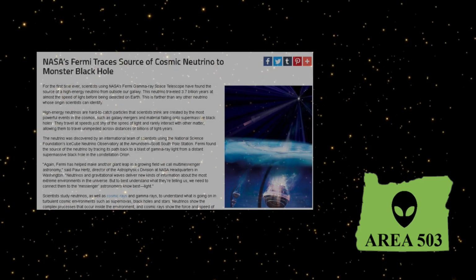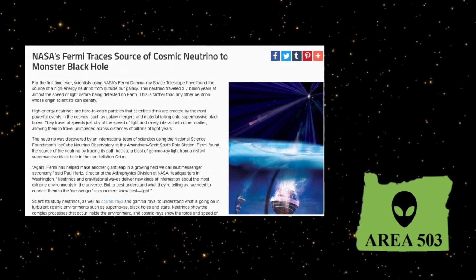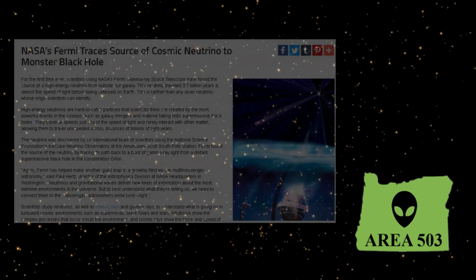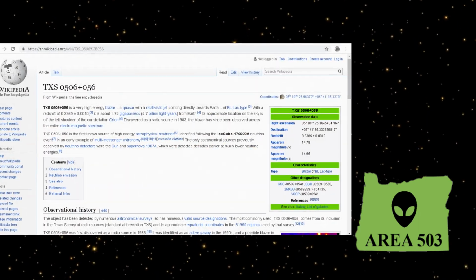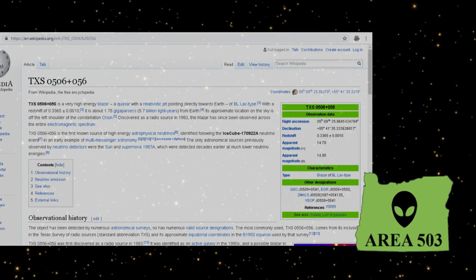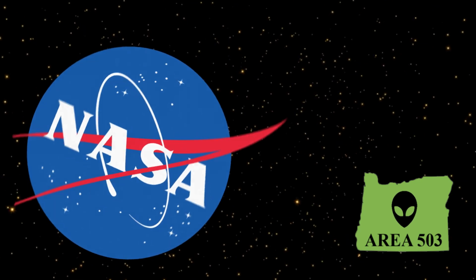One more interesting thing to note. In both the press release and the video, NASA stated that the neutrinos and gamma rays had traveled 3.7 billion light years at almost the speed of light. However, TXS0506 is 6 billion light years away from Earth. This could simply be a mistake on the part of NASA, or it could mean something else.